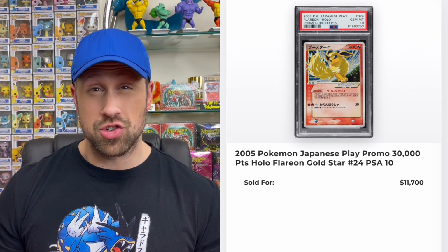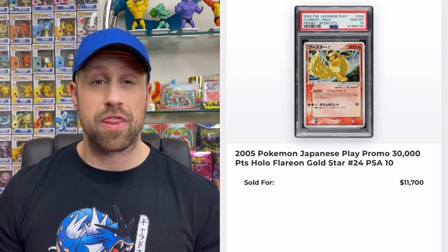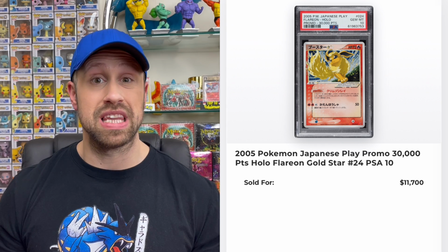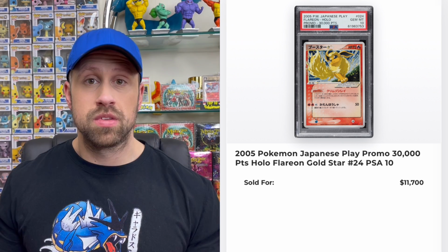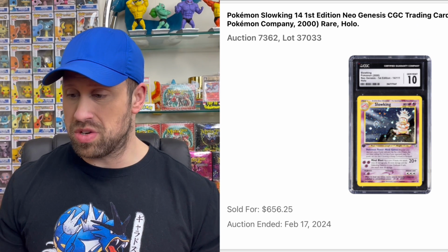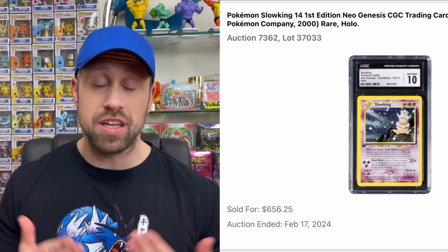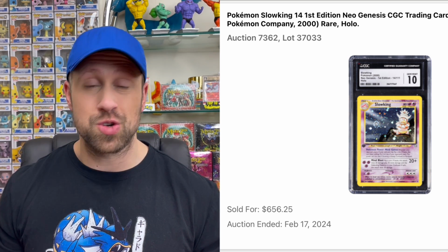And then here we have a Japanese Gold Star Flareon 30,000 point promo card that sold as a PSA 10 for $11,700. And then getting into some auctions on Heritage, we saw this CGC 10 First Edition Slowking Holo from Neo Genesis that sold for $656.